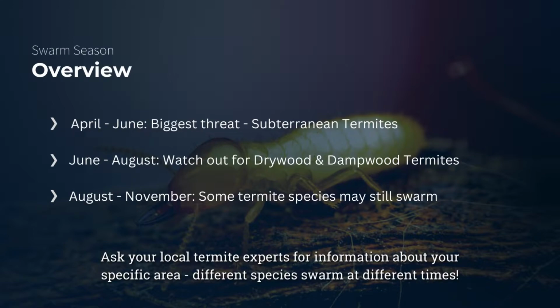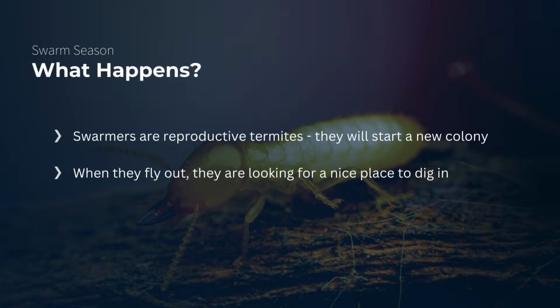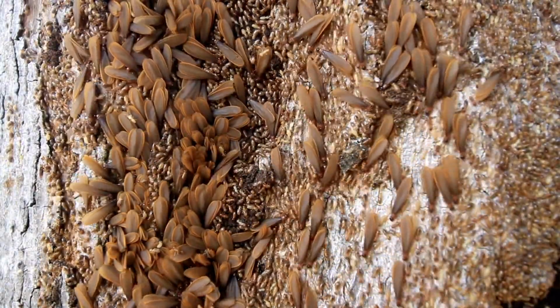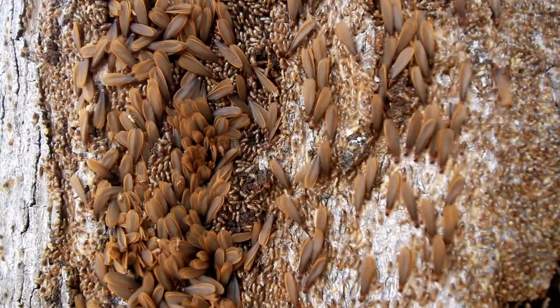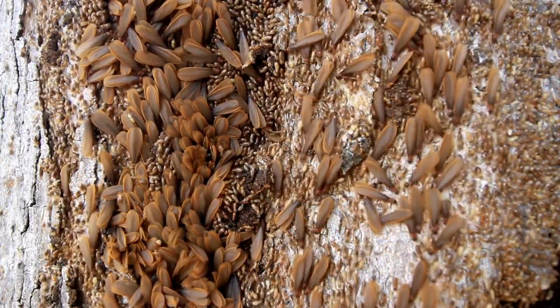But before we get into the common signs, what do termites even do during swarm season? First, swarmer termites are reproductive termites. Most termites cannot reproduce, but these winged termites can. They pair up, one male and one female, and try to find a nice spot for a new colony. But don't be fooled, it's called swarm season for a reason. Hundreds, often even thousands of termites will spread out and try to find a suitable location.